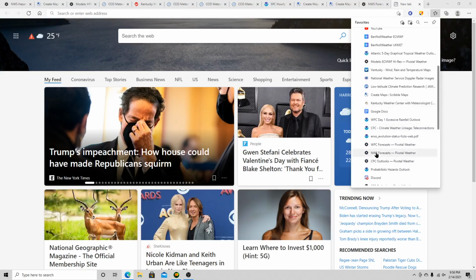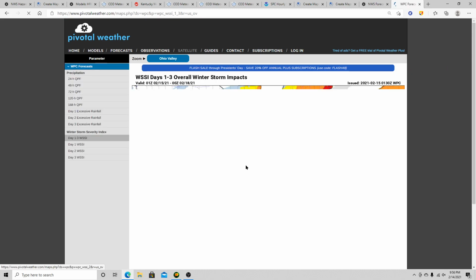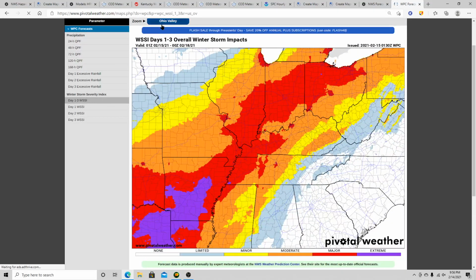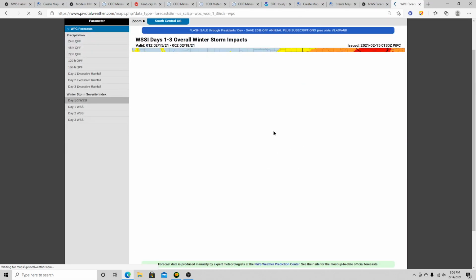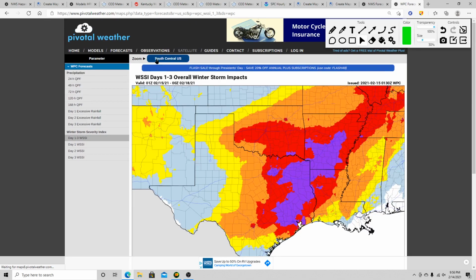And one last thing before I end this video, let's talk about the Winter Storm Severity Index by the Weather Prediction Center. And you can see here, let's move our view down into the southern Plains, the south central United States. Areas in the purple, that's where we expect some extreme impacts. That means things like blowing snow. This is dangerous to life if you're going to be out there in the cold. This could be life threatening. You can have a lot of snow as well, and some dangerous wind chills across the regions here. So there are going to be some extreme impacts from this storm.